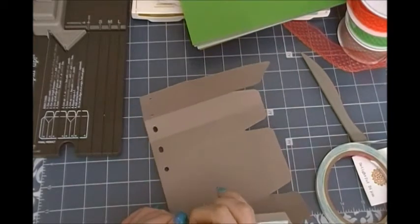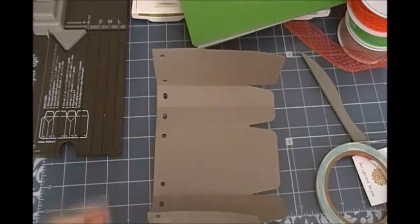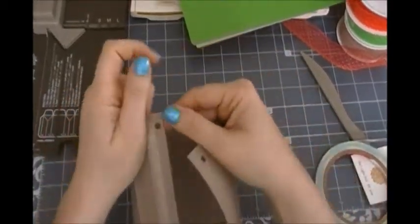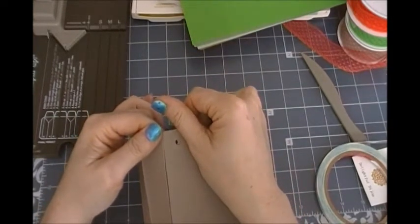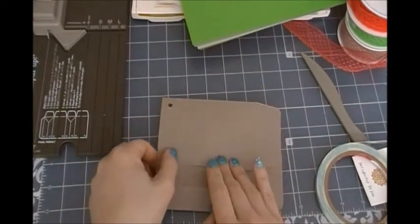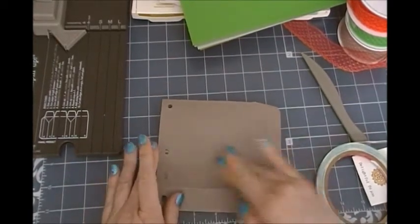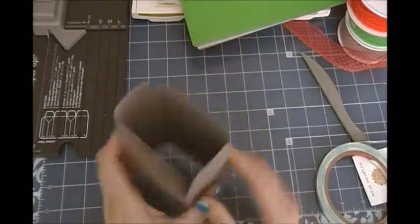Now just to get this to come on up. There we go. Now what you want to do is connect your sides here, your ends. You put that on there. There we go. And then just lay it flat down on itself so that you can get that good stick. Okay, so there we go.